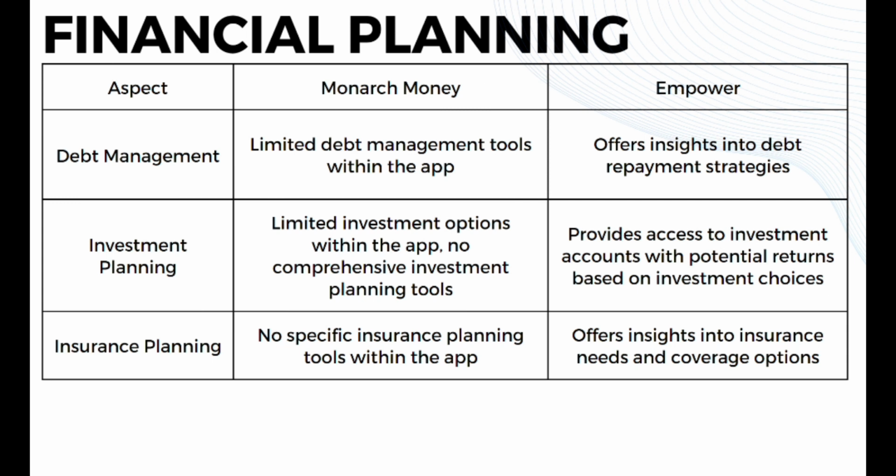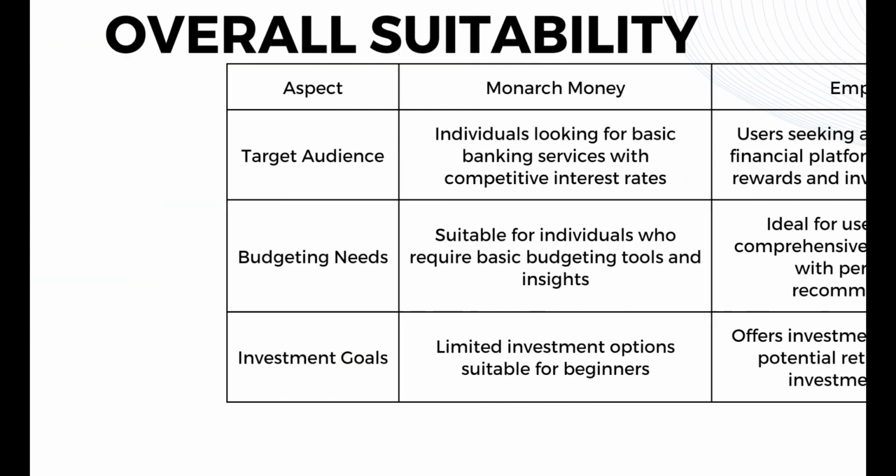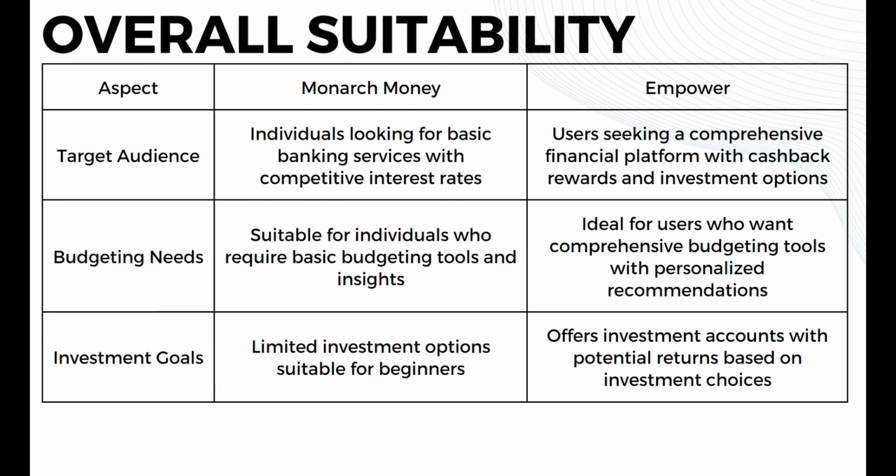While for insurance planning, Monarch Money has no specific insurance planning tools within the app. On the other hand, Empower offers insights into insurance needs and coverage options. Now moving on in terms of overall suitability, in terms of target audience, Monarch Money is for individuals looking for basic banking services with competitive interest rates, while Empower is for users seeking a comprehensive financial platform with cashback rewards and investment options. And for budgeting needs, Monarch Money is suitable for individuals who require basic budgeting tools and insights. And Empower is ideal for users who want comprehensive budgeting tools with personalized recommendations.